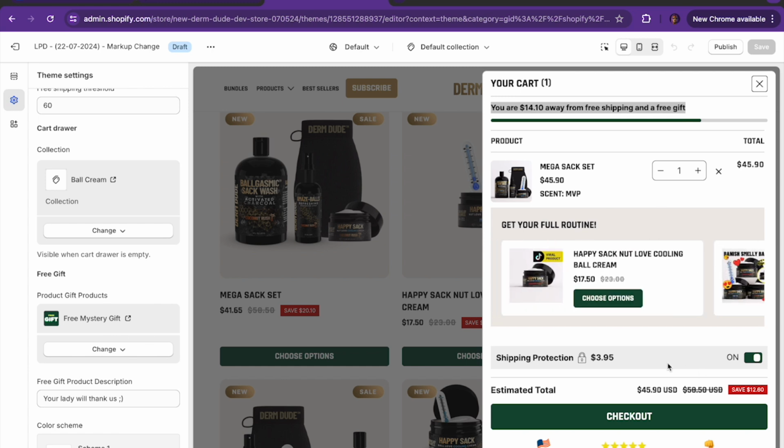On top of that, we've added a shipping protection. And the way this shipping protection works is for anything that's under $100, the shipping protection is $3.95. And for anything that's over $100, the shipping protection is $6.95. Towards the bottom, we're showing the sale price, the saving, and in the red badge, how much they saved. We then have the checkout and the icons at the bottom.